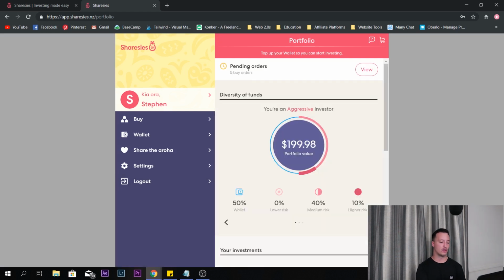And it won't actually go through straight away, so it will come up with this thing here. So you can see on my portfolio, I do have some, but I also have others that are pending. Okay, so some I did buy today, and it has gone through, so it doesn't take that long. So I would say that this one would actually go through overnight, so by tomorrow it would have gone through and wouldn't be pending anymore.